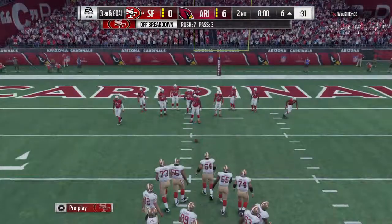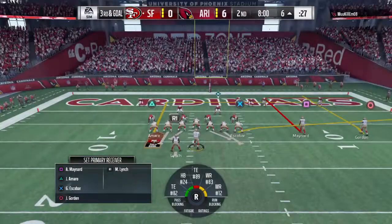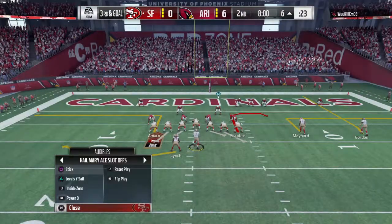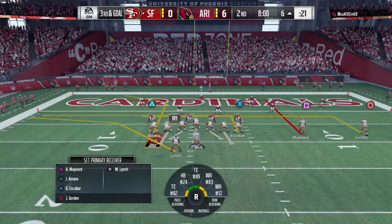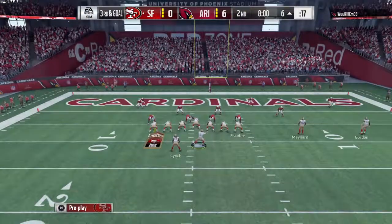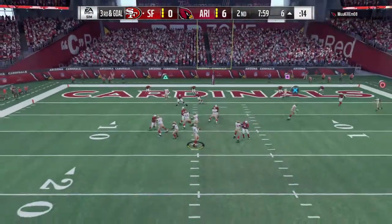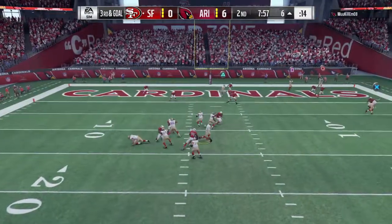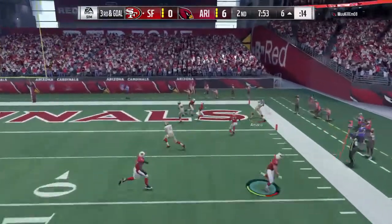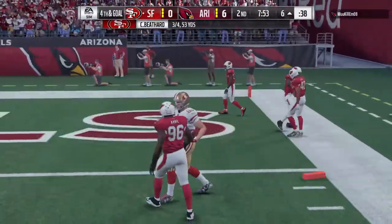So backed up to the 6 now. 3rd and goal. Detroit! Detroit! Set! B-19! B-19! Over! No, check. Patriot! Here we go! B-19! All right, now, look at 56. Flushed out right. And that one drops incomplete as he got popped as he was throwing it.